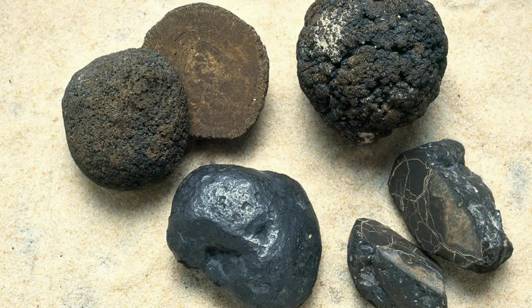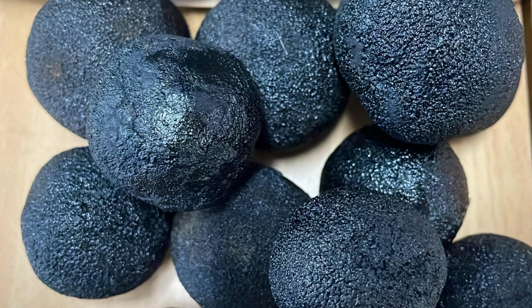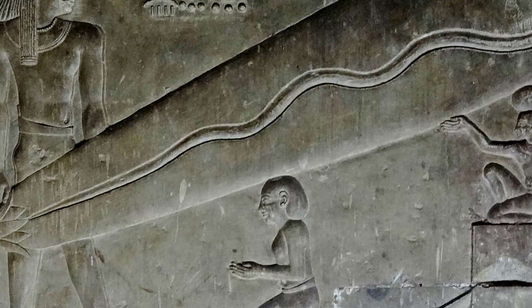So the mystery continues. It's like with OOPARTS, there are always more questions than answers. But that's part of what makes them so fascinating, isn't it? Totally. They force us to constantly rethink what we think we know about the past. And speaking of rethinking, what about the Baghdad battery? Any news on that front?